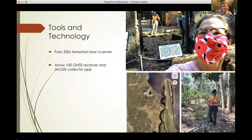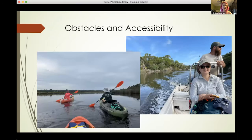It's basically an antenna that connects to a cell phone, and we used it in tandem with the ArcGIS Collector app to be able to locate the sites, to take updated GIS information where necessary, to mark specific features or artifacts that we found out on the sites, and then come back to the desk and update all of the paperwork as needed based on that.